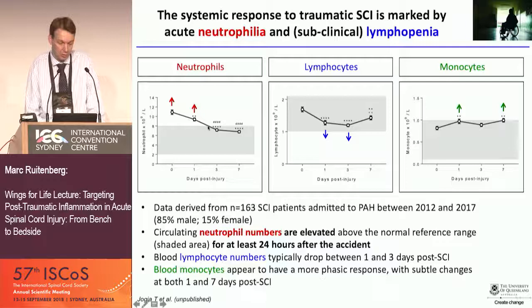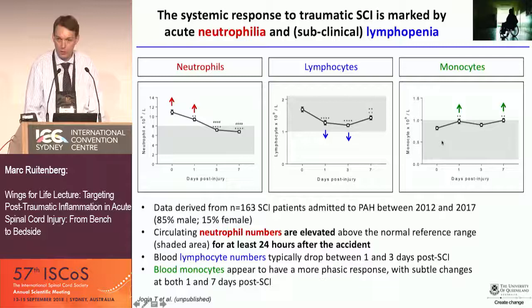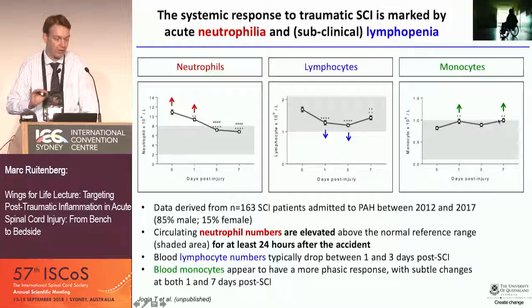If you look at the circulating lymphocyte numbers, we see a different pattern. We see that these numbers are actually dropping between 1 and 3 days after injury relative to the admission data. And then there is a partial recovery again at 7 days following the injury. And when we look at monocytes, we see that monocyte numbers are going up at 1 day relative to admission, then they slightly drop down again, and then they go up again at 7 days. So we see more of a biphasic response.